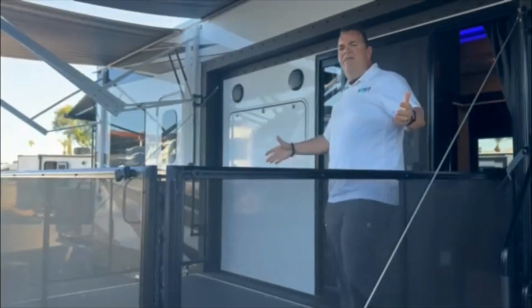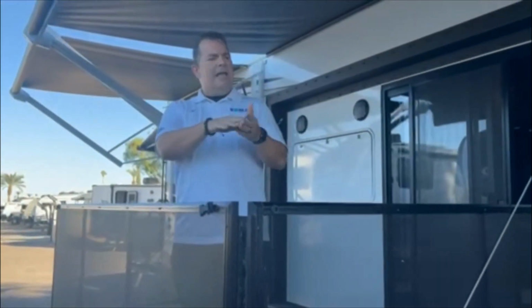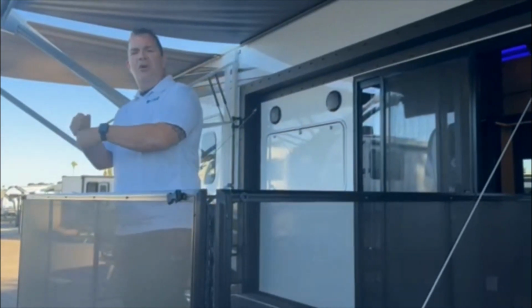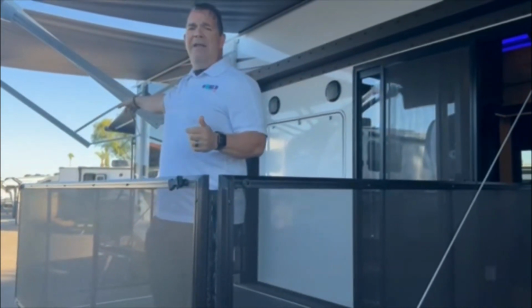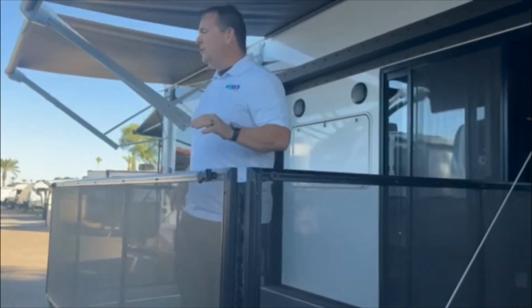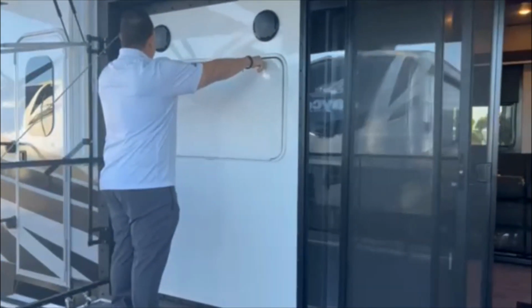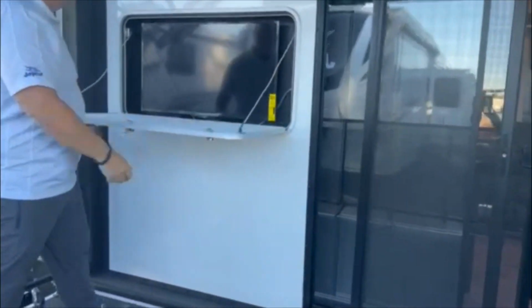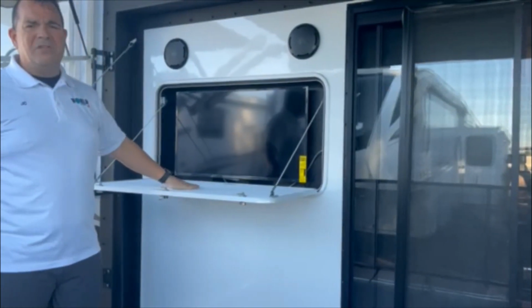As you can see, now I have a whole outside area. I've had clients who pull up to a lake and then use this to fish over the side of the lake. But it is a toy hauler, so I do have an outside patio on the back as well, which I'll show you in a second. The other thing I wanted to show you is you have your outside speakers here, and of course, your flat screen TV, and you can use this to hold up things as well.